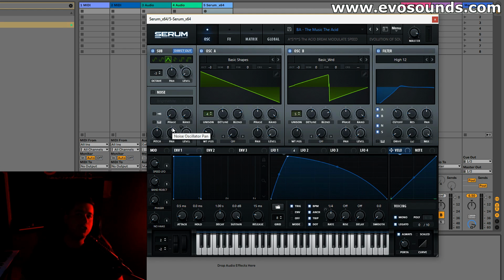Now, the last bass I will show you guys is called The Music, The Acid, and it's inspired by Aces. Essentially, the way this is supposed to be used, guys, is you're going to have your speed LFO here, and you're going to play your melody and then move this around. So essentially, here's one. You can also use it in other ways, like playing it at high octave.